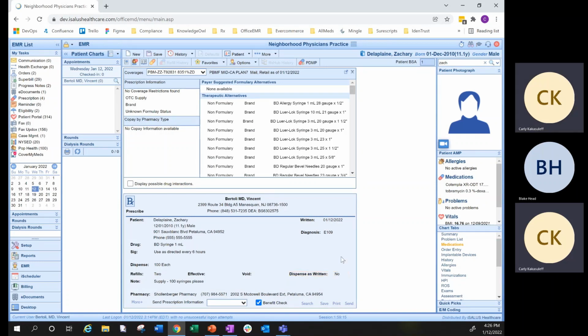Really quickly, just some other updates. We now also will send patient allergy information with the electronic prescriptions. You don't have to do anything. Just make sure as you're onboarding or intaking your patients that their allergies list is up to date, and whatever is on file when we send the prescription is what will be sent.